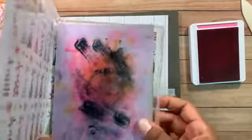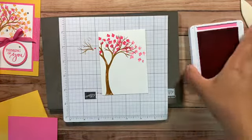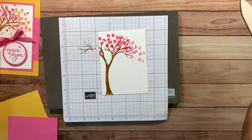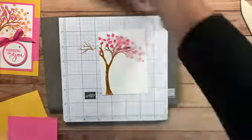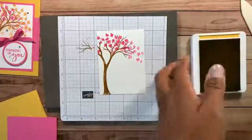chamois. I can't remember if the chamois are on sale or not. I'm assuming they are, but the chamois is just an easy way to clean your stamps. So just clean it off like this, and you can rinse this out with water until the color runs dry, and then you know that it's clean and you can use it again. So let's go on to our next color, Bumblebee. So all three of these colors are from our In Color collection.